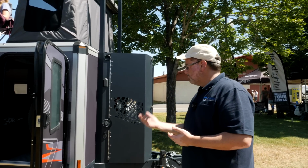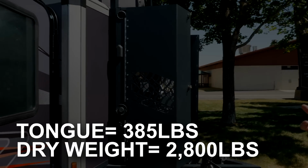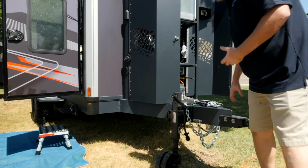Time for the 3 things I do not like about this trailer. At a tongue weight of 385 pounds unloaded and a dry weight of 2,800 pounds, imagine the weight of this tongue and trailer once you fill those 70 gallons of water. You guys can do the math.